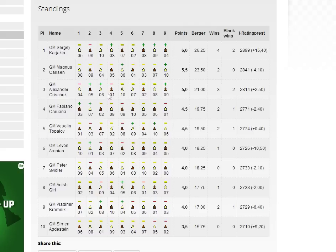Grischuk had an up and down tournament. He lost 1-2, lost again, 4 decisive games, then a couple of fighting draws with chances. He could have beaten Giri probably, very good position there. And he won last round against Kramnik for +1 score, even gaining a couple of Elo points.